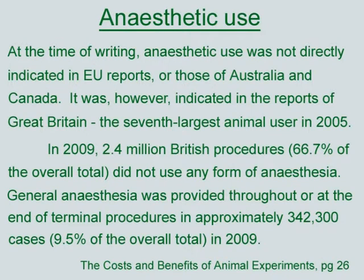It was, however, indicated in the reports of Great Britain. Hooray for Great Britain. And Great Britain was the seventh largest animal user in 2005. In 2009, 2.4 million British procedures, that's 66.7% of the overall total, which is about two-thirds, did not use any form of anaesthesia. General anaesthesia was provided throughout or at the end of terminal procedures in approximately 342,300 cases, which was 9.5% of the overall total in 2009.